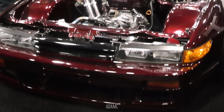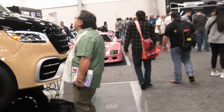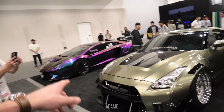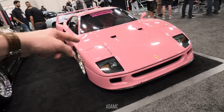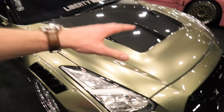We have a PS13 with a rotary inside. How have I never seen even photos of a pink F40? What? I just looked up, and I thought my eyes were going on strike or something. You've got the colour flip Aventador GTR in an olive green. How do I not know this exists? Yes, there's a bit more than just colour flip. It's wide arch, it's got those on it. I also get told off for calling Millennium Jade olive green, but it is an olive green.